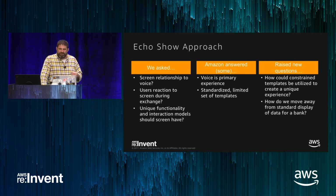What's going to be a user's reaction when there's a screen present? Are they going to start engaging with the screen, or are they going to still engage with the voice? And how are we going to use this screen? What unique functionality and interaction models should the screen have? Amazon answered some of those questions for us. Again, voice is the primary experience. They gave us a set of templates that we could use to render our things on the screen.